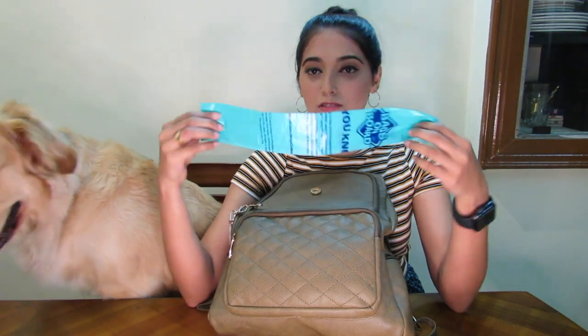So coming to the poop covers, they can pee or poop out of excitement. And when you meet other pets, even they can poop. So this is really, really important. You can lend to others or you can use it for others. You must have at least two in any bag.